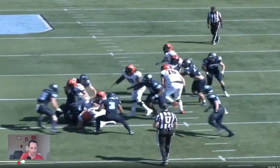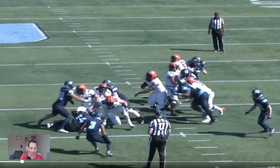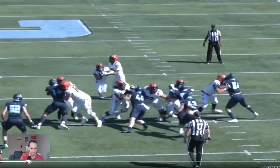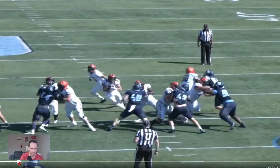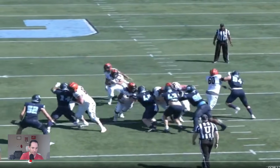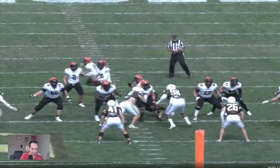And right here, a little double team block, but another pancake style block. They drive him into the ground. Really nice play there. One little critique here probably is you'd like to see him get up and get to the next guy and make another block, but a little nitpicky. That one, again, get to the next guy, make another block.